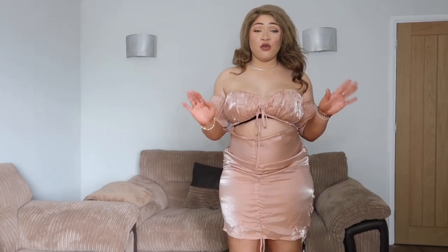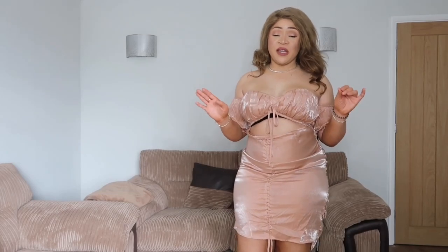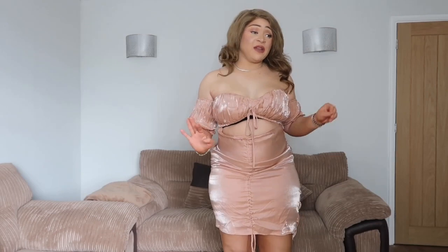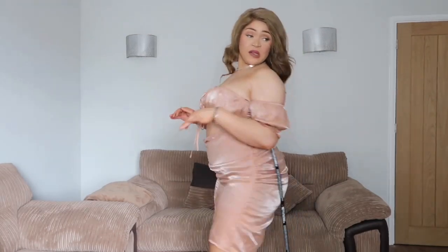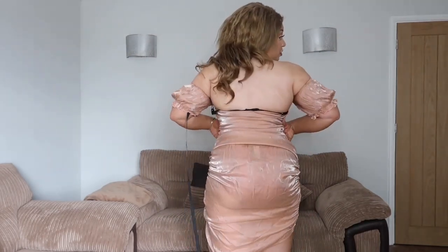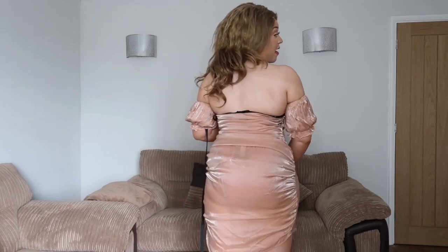This dress has no stretch, guys, no stretch at all, so you definitely need your size. And if you have wider hips or a bigger bottom than me, you definitely want to size up in this dress. This is how we are looking at the back. Sorry, you can see my little black bra sticking out there.